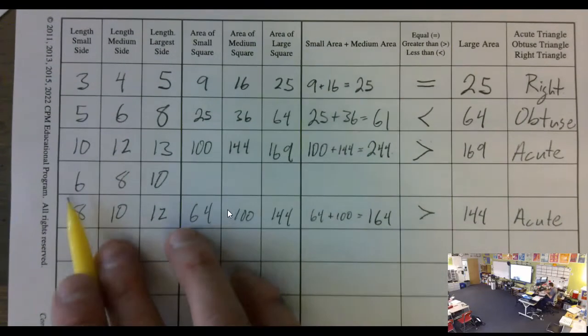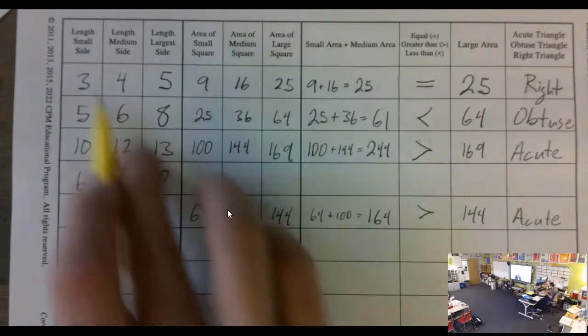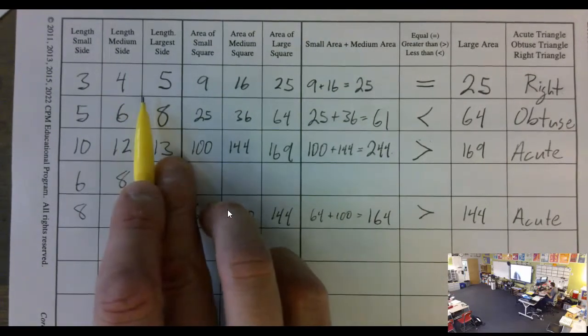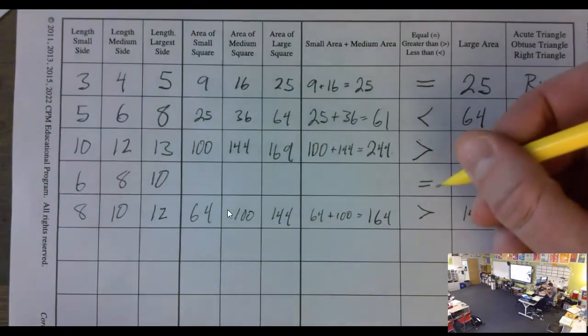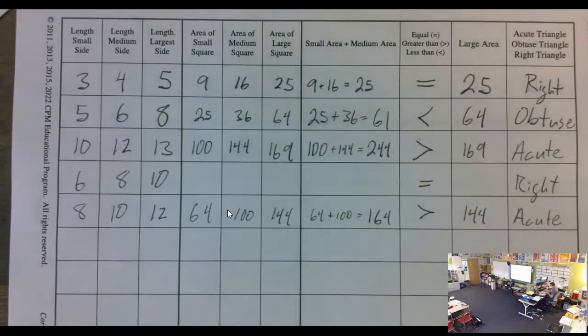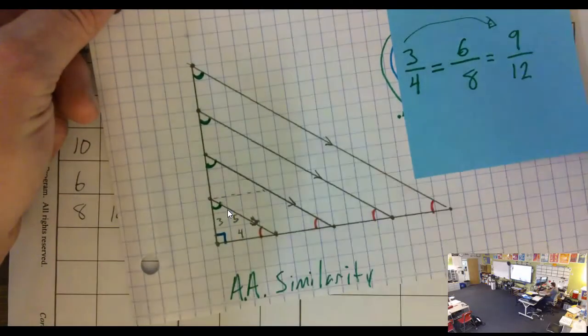So wait, 6, 8, and 10, I think, since it's a dilation, since it's a scaling of that other right triangle, we can go ahead and say this is probably going to be another right triangle. And Mr. Hudson let the cat out of the bag when we drew that triangle together, that it's going to work out, right? This relates back to this paper, because 6, 8, 10 is on here.